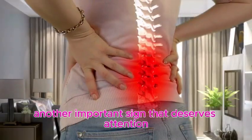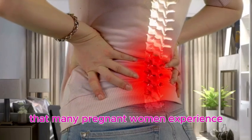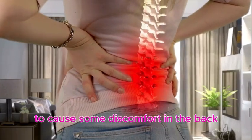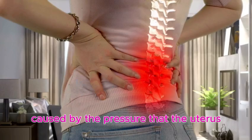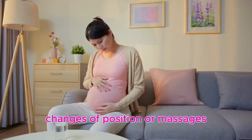Another important sign that deserves attention is persistent lower back pain, especially when it is different from the normal pain that many pregnant women experience during pregnancy. During pregnancy, it is common for the weight of the baby and changes in posture to cause some discomfort in the back, especially in the last trimester. This type of pain is usually caused by the pressure that the uterus exerts on the spine and muscles, and usually improves with rest, changes of position, or massages.